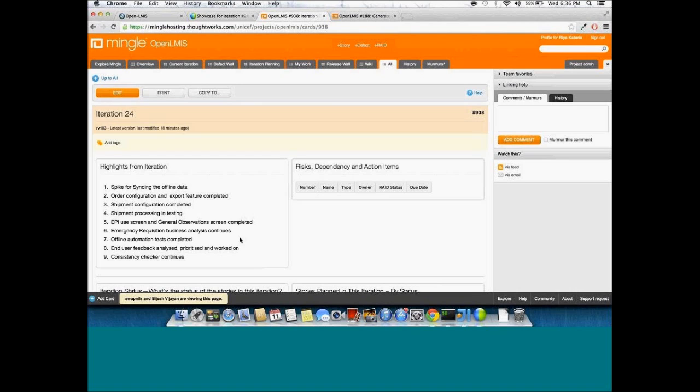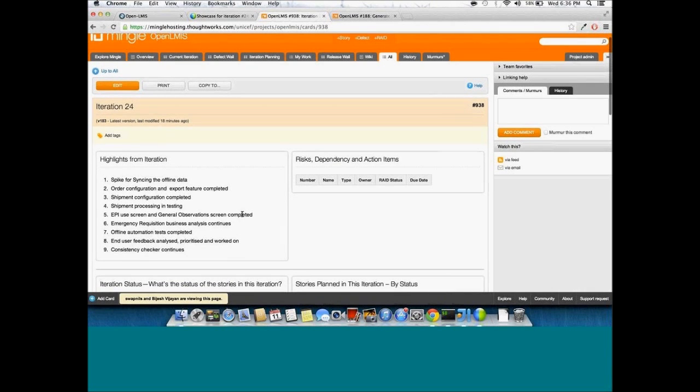At last, we have almost completed the consistency test feature. Now we are left with only one validation report to be generated. So this is all about the iteration highlights. Regarding the points that were covered as part of this iteration, we have covered 19 points, which mostly included order and shipment import-export features.